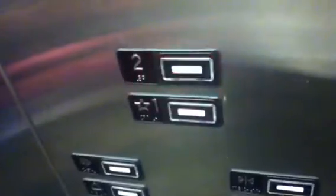Still watch the button go out. There's only two floors here. See that big abrupt stop there? Have two. Okay, now is it?